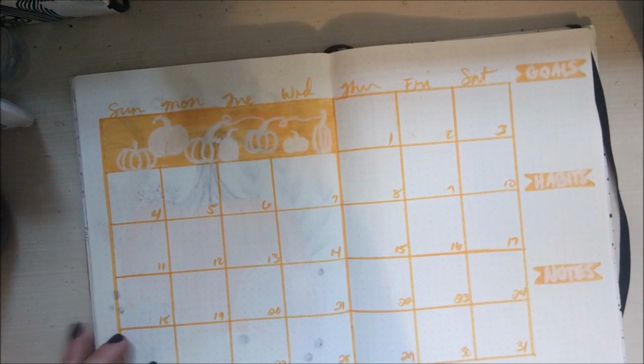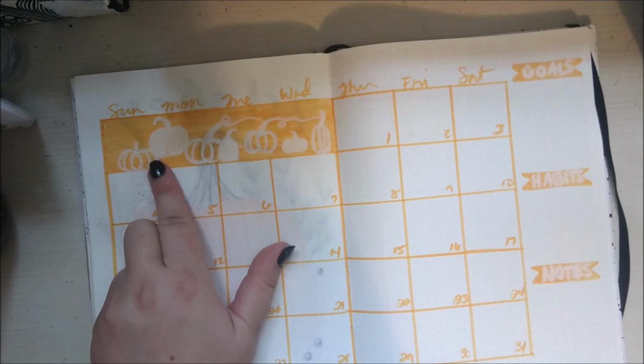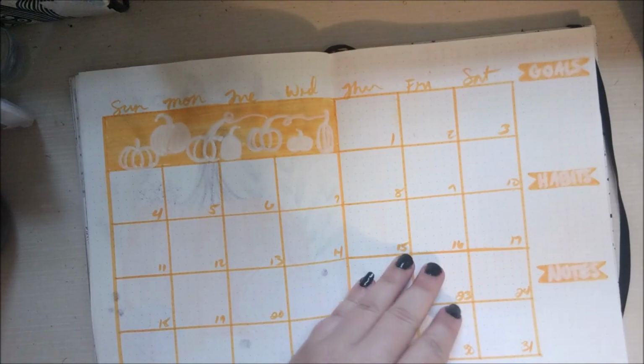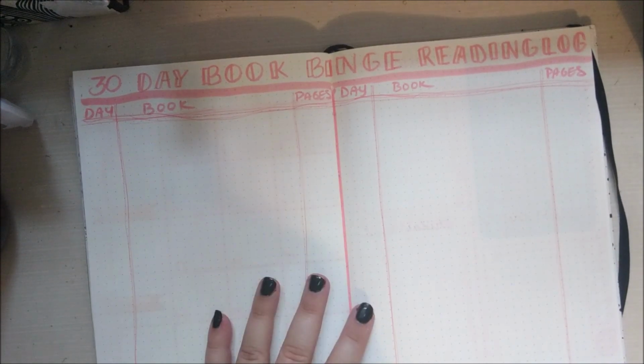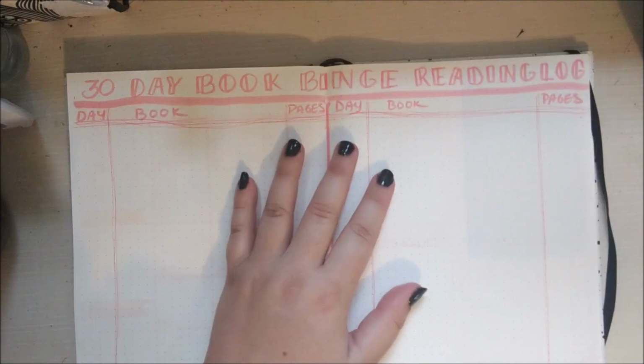And our calendar. I'll probably have to go over the writing and the pumpkin doodles a couple more times because the white has to really dry between the layers or it just kind of pulls itself back off. We have my reading log for my reading challenge. The goal is to read every day for 30 days. I'm going to aim for the full month of 31, but I only have to do 30 days.